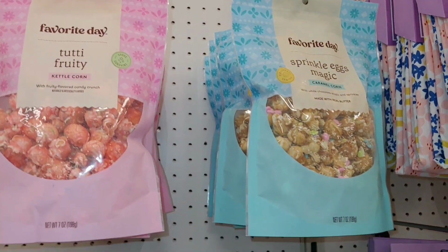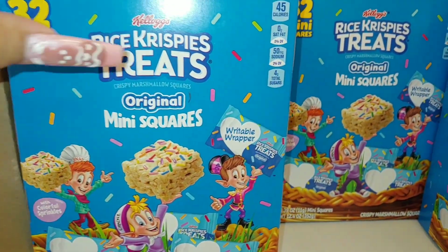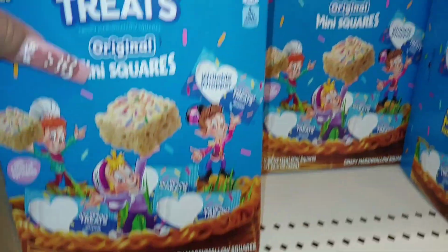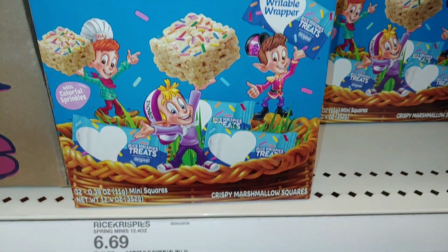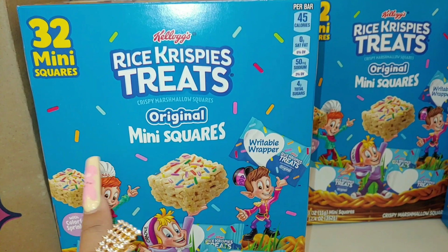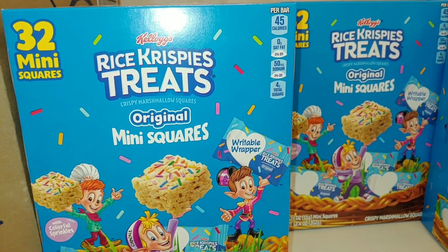Looks delicious for $4.50. Then they have the Rice Krispie Treats Original Mini Squares. They're individually wrapped, writable wrapper for $6.69. Look at all that sprinkliness through the whole package. That is so cute. They're having a sprinkled Rice Krispie treat party.